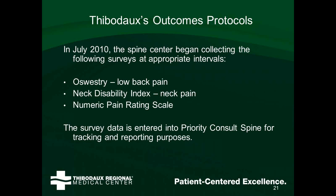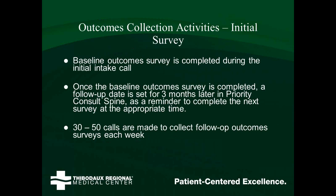Also, at each interval, I check on the patient's work status, as our doctors are extremely interested in how long it took them to recover and return to work.